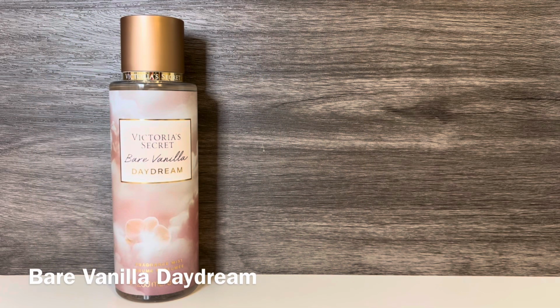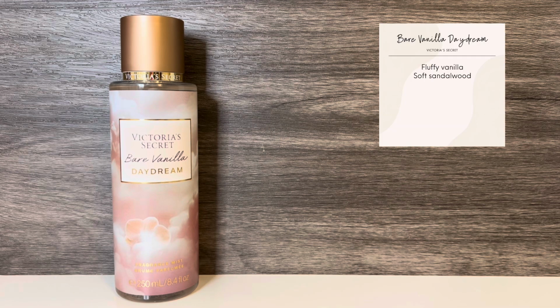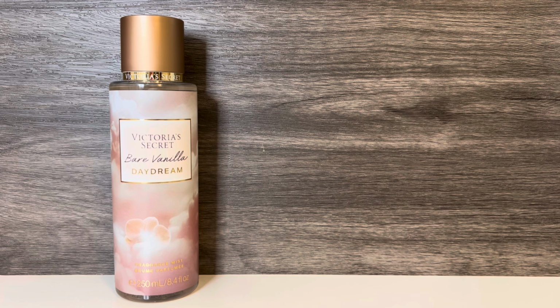The first scent in the collection is Bare Vanilla Daydream, which is a new scent that comes in the golden brown bottle. And this has notes of fluffy vanilla and soft sandalwood, a delicate take on Bare Vanilla. And this opens with really sweet, sugary vanilla, and it does have some of the original Bare Vanilla feel. It seems like there's a touch of vanilla flower, and the sandalwood adds a soft warmth, but it's not overly woody.